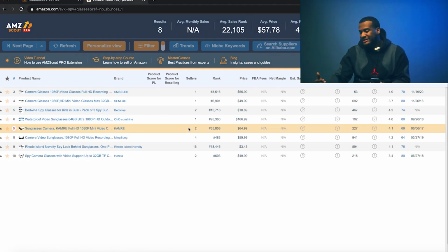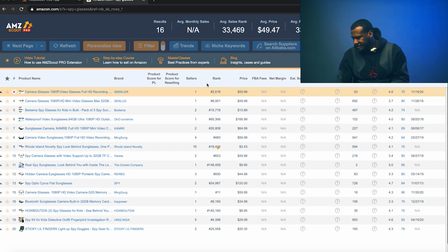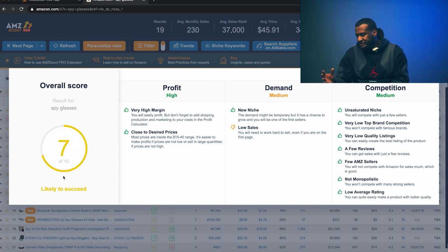This will bring it up, right? So we're now in the AMZScout Pro extension. You guys can see here what we can do. We can break this down by all types of different information, but you can see the overall score here. You're likely to succeed. There's a high profit margin. These are close to the desired prices that you would want to be in. We're looking between $50 to $60, but a lot of these are even lower, right?